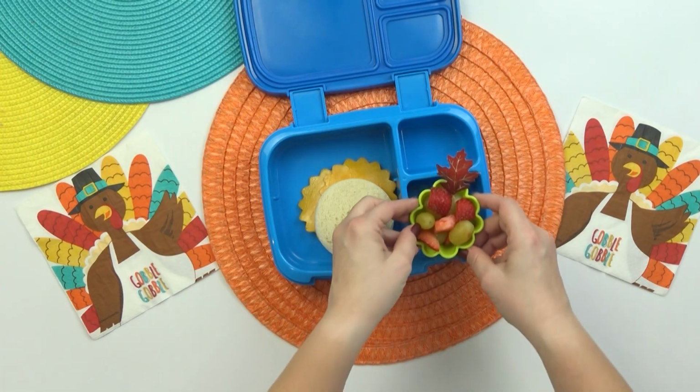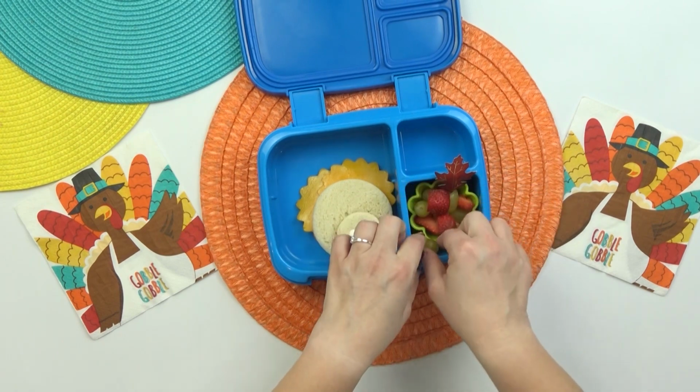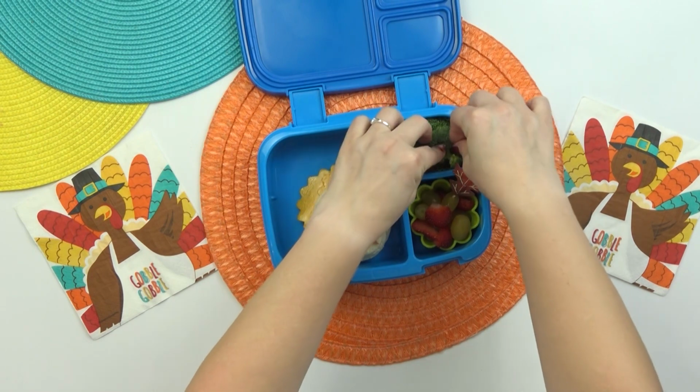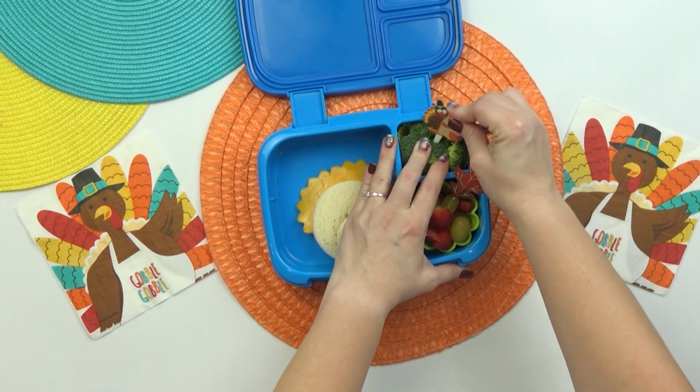For the fruit in today's lunch, I'm adding a combination of strawberries and grapes. And then for the vegetable, I'm adding in some broccoli. I feel like it's been a long time since I've put broccoli in a lunch. Of course, I am including a little bit of ranch for the kids to dip it in.